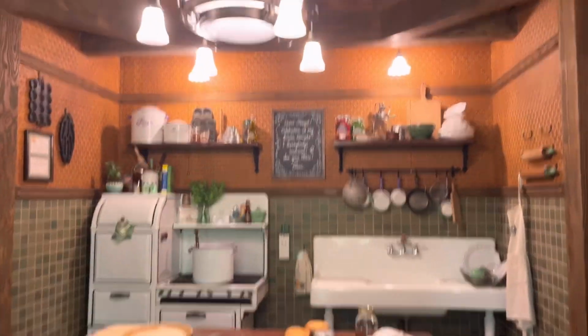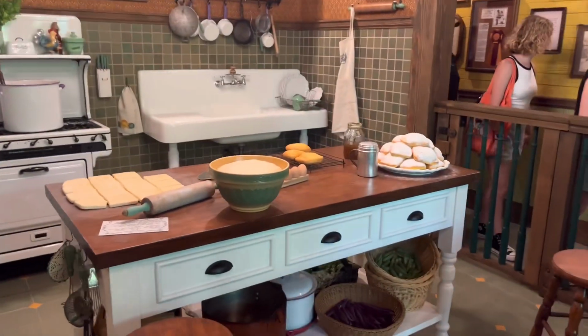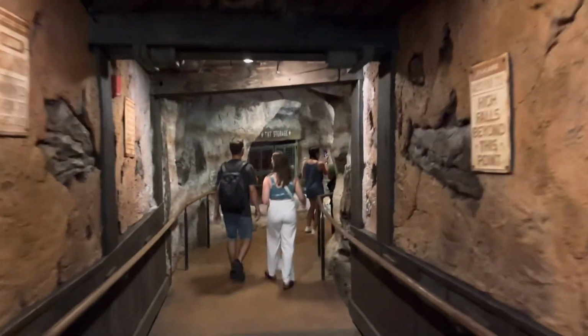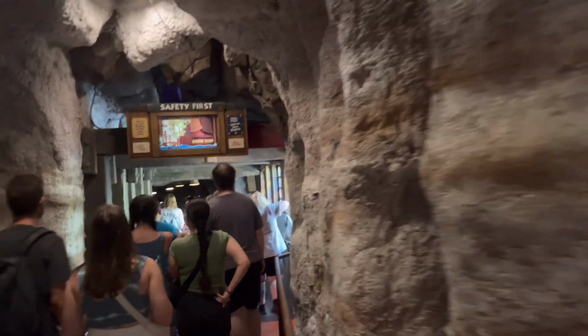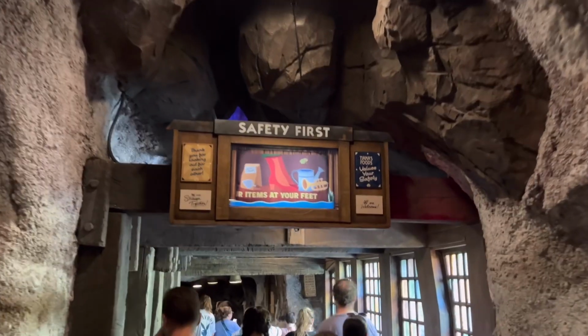This is Tiana's kitchen. Look how cute this all is. She's got her beignets. Really, really nice theming. And now this is what the former tunnel looks like, where you had Brer Fox and Brer Bear and Brer Rabbit, all their portraits on the wall. You have the safety spiel right there.